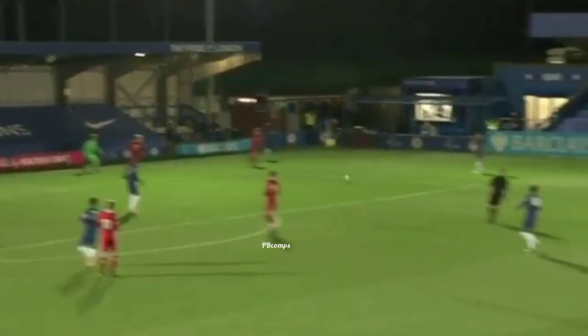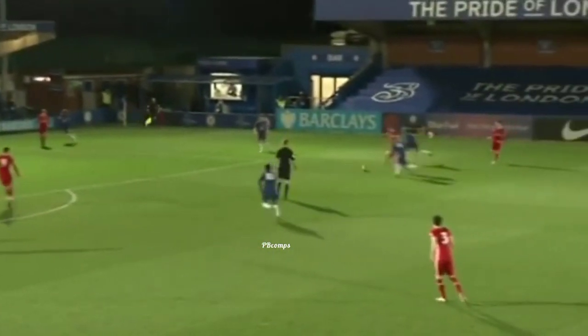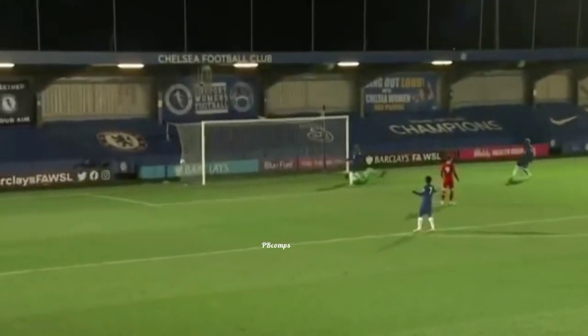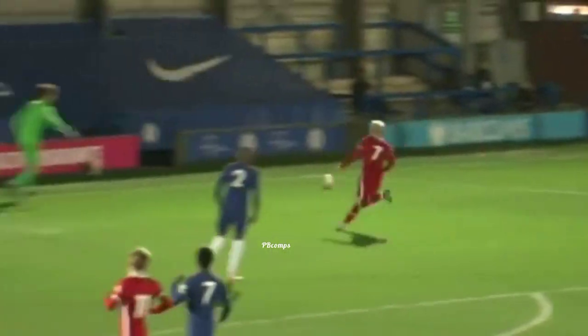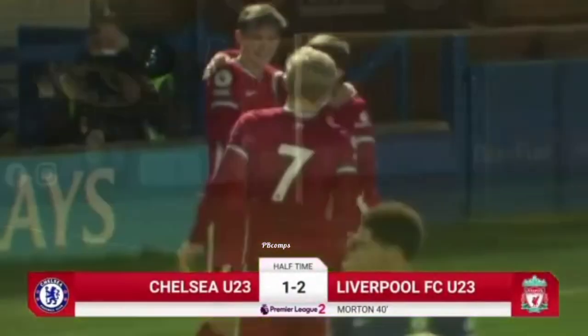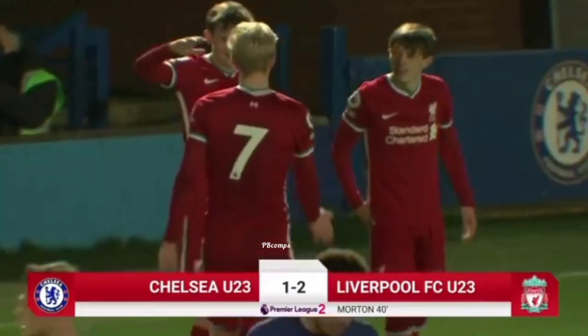Good pressure, wasn't it, from Liverpool? Putting the goalkeeper under pressure. Poor clearance. Who's quickest to react? It's Tyler Morton. What a touch. Great touch into the space. He knows exactly what he wants to do. What about that for a finish? You can see the goalkeeper scrambling back to try and get back on his line. Just guides it over him. Absolutely superb from Tyler Morton.